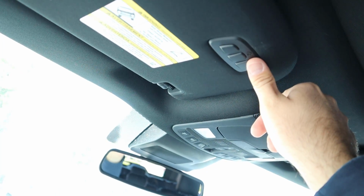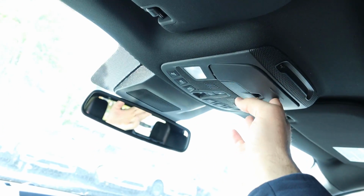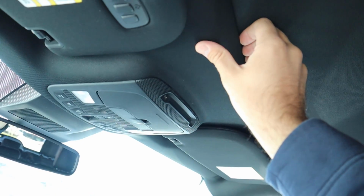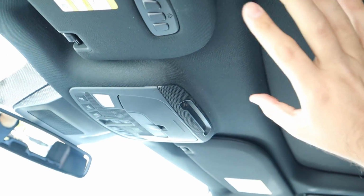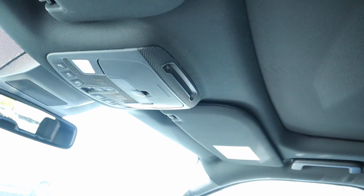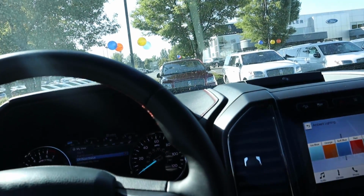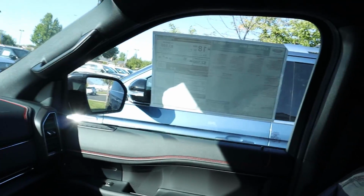We've got universal garage door openers up here. We've got a little sunglass holder as well. All of your light controls, and then it is a full panoramic sunroof here in the Expedition, but other than that, they keep things relatively simple up top. Now that we are done going over the whole interior on this Expedition, let's head over to the Navigator to check that out.